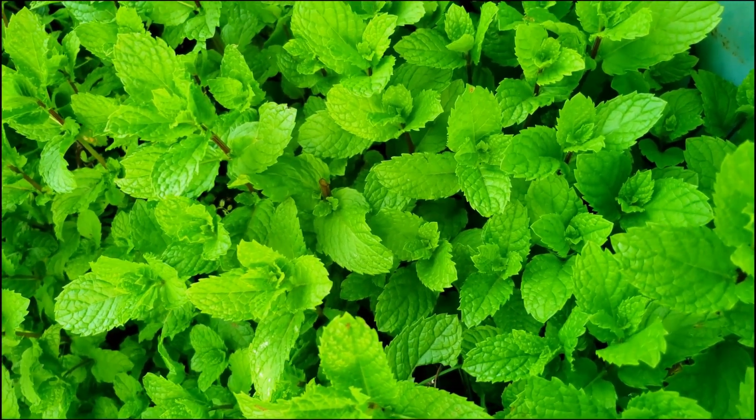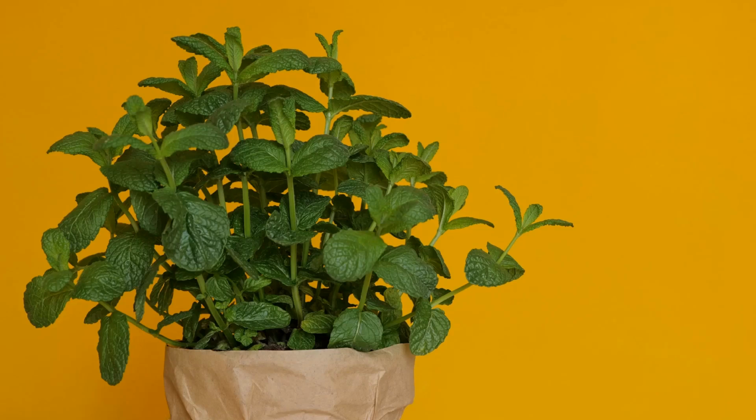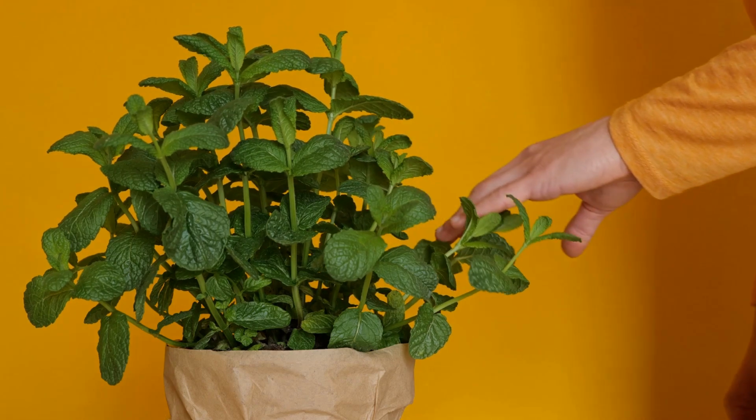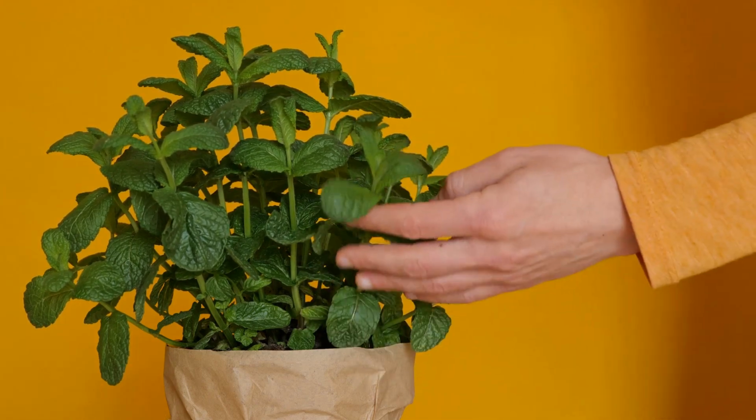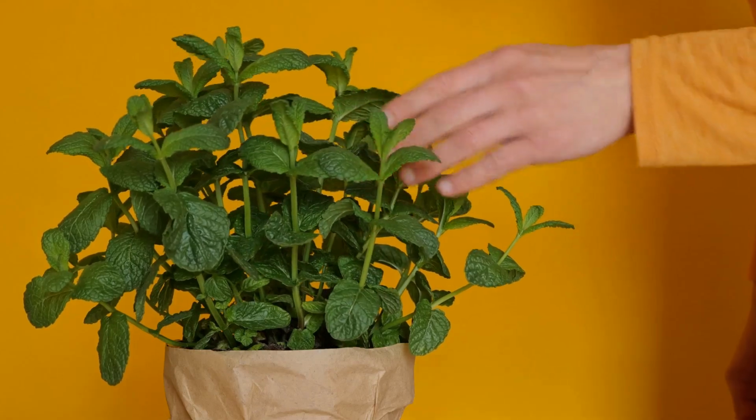Indoors, it'll flourish with just 3 to 4 hours of sunlight or a simple grow light setup. It loves slightly moist soil and regular harvesting. The more you snip, the bushier and healthier it gets. And here's the best part. Mint doesn't demand perfect conditions. Even in low humidity or slightly cooler environments, it keeps producing.